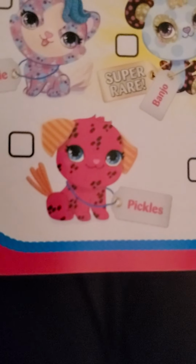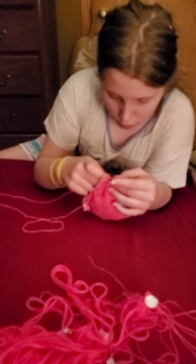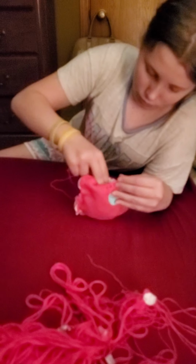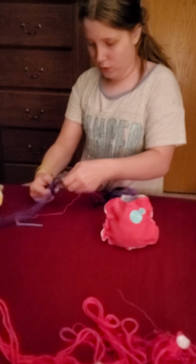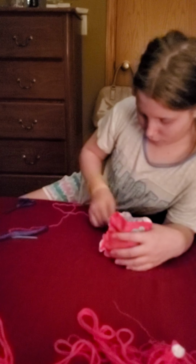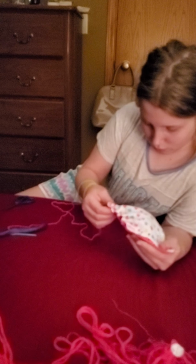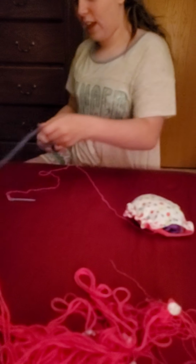Zoey, they have a pig. I think it's a pig. His name is Pickles. It's a pig. Maybe it's more like a dog. It's questionable. I'm gonna sew it a little bit and then stuff it a little bit more. You wouldn't really know it's a star anymore, but... And this was only $10 at Walmart.